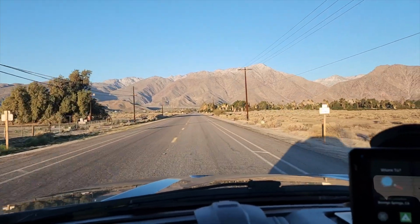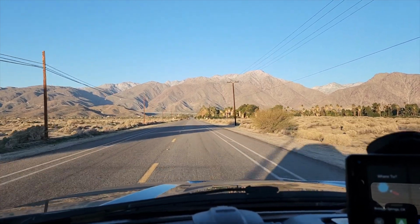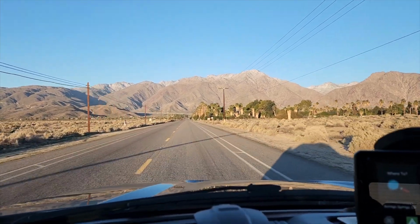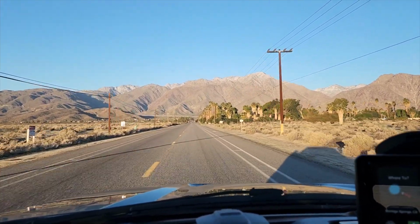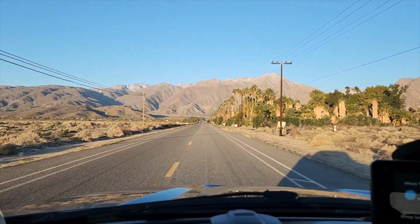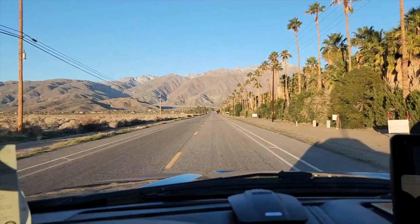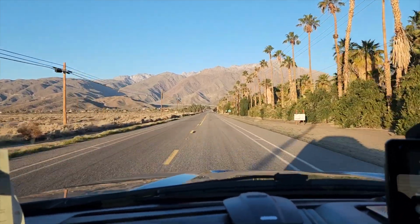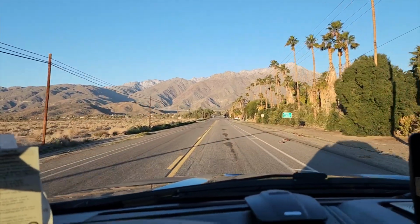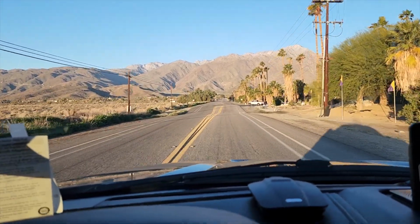Anza Borrego has its own beauty to me, and this is really where I first spent some time in a desert, actually, and this is where I first kind of fell in love or saw the beauty of the desert. And so this area has a little special meaning to me. It was the first time I had really been out camping in the desert, and I was surprised at how much beauty there was in the desert. So I've been coming back here on and off each year.